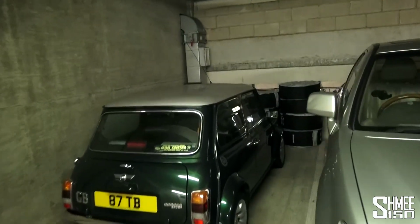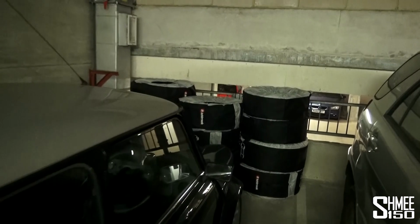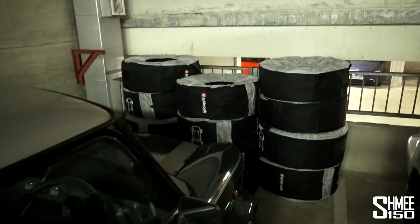This is a bit of deja vu. We're back home, this time with the Focus RS. I've unloaded the tyres, so they're stacked back in front of the Mini, and you can kind of tell which car is which based on the height of the pile of tyres.